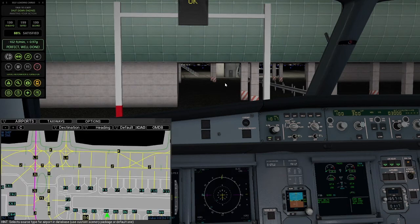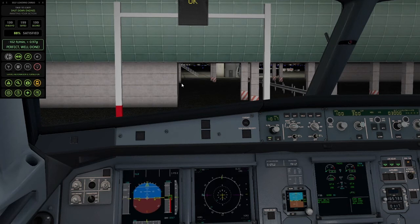Ready for taxi. Packer 223, after the Cessna passes from your left side to right, taxi via Zulu Kilo 1, hold short runway 30 left. After the traffic passes from our left to the right, taxi via Zulu Kilo 1, hold short runway 30 left, Packer 223.